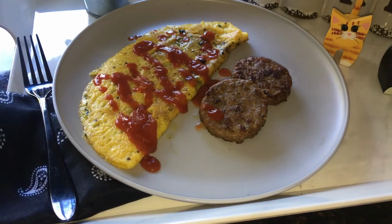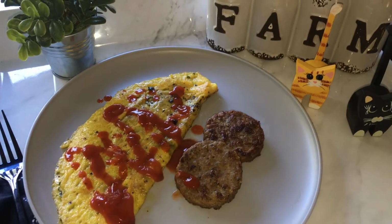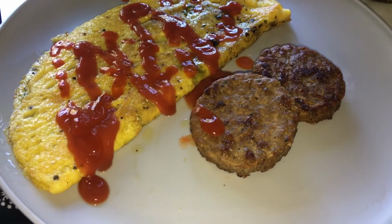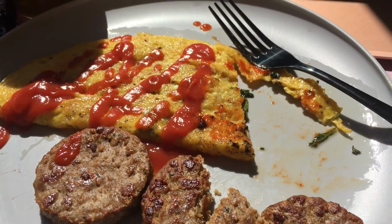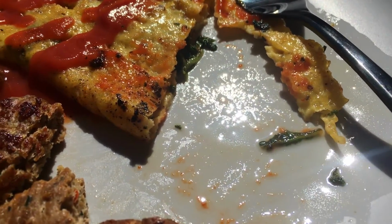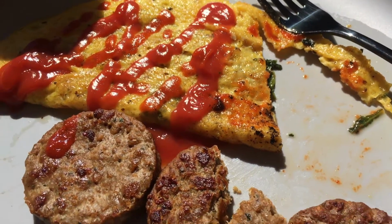And here is our final plate. This is breakfast for today. And I'm so excited about this breakfast. I have been, like I said, wanting to get my hands on these Beyond sausages for so long. I actually went outside and sat in the sun. As you can see, the sun was so bright while I was outside eating. And I just wanted you guys to see, you can see the spinach on the inside of there. And this was such an amazing breakfast.